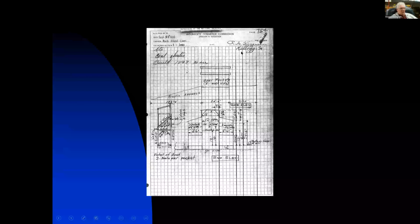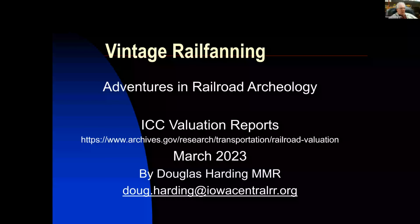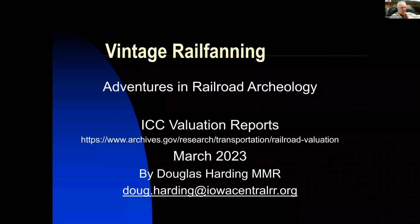This is the coal chute at Kellogg, Iowa. Remember how I talked about the trestle and the ramp going up? Here's an outline of the bin up at top. Somebody would be up here shoveling out of those gondolas into these bins so that you could coal up your locomotives. This is the engine house at West Liberty again, and that is it. A quick journey into what ICC valuation reports are all about.